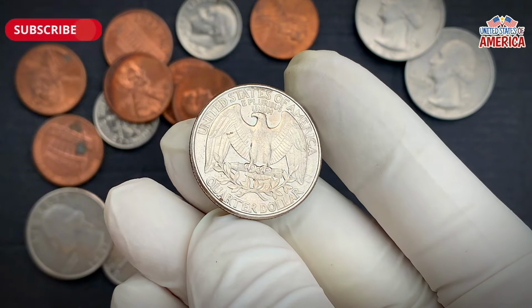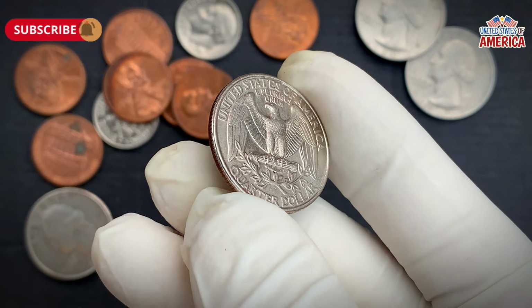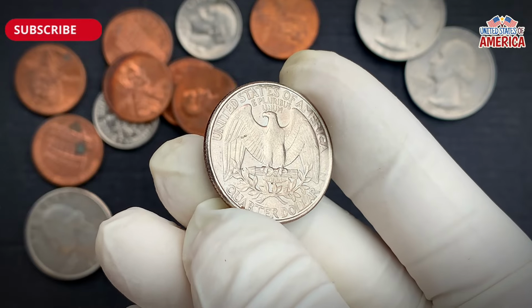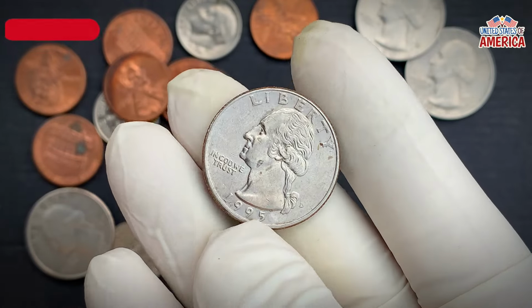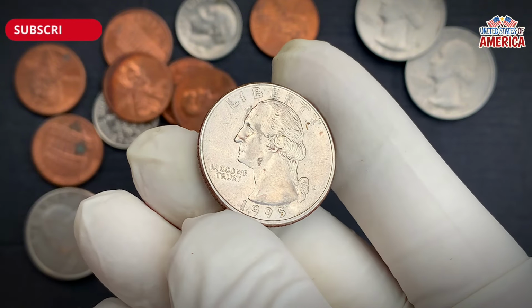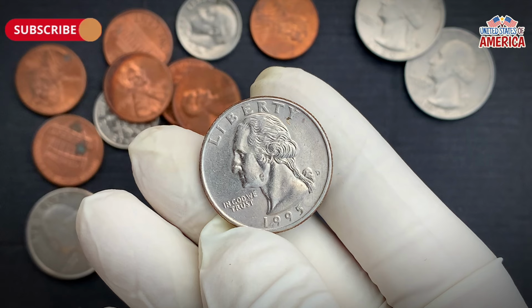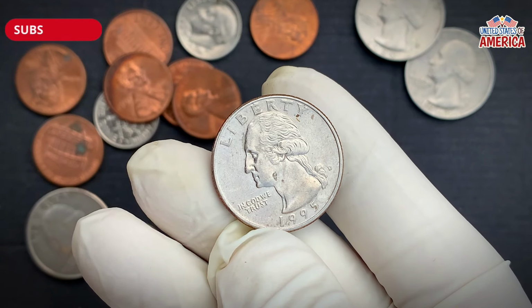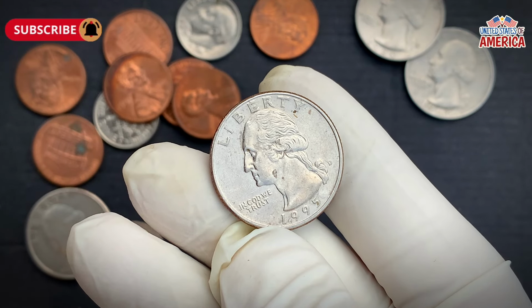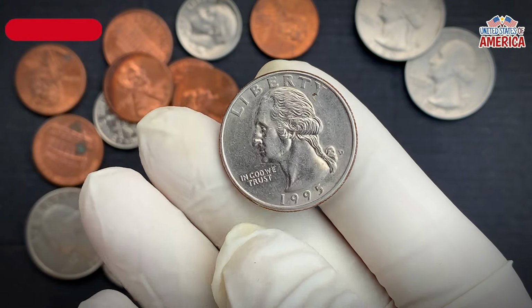For those looking to enter this fascinating world of error coin collecting, authentication is crucial. Professional grading services like PCGS and NGC are the gold standard in verifying these valuable mistakes. They examine every minute detail, ensuring that what you're holding is a genuine mint error and not post-mint damage or alteration. Their expertise can mean the difference between a valuable treasure and a worthless curiosity.